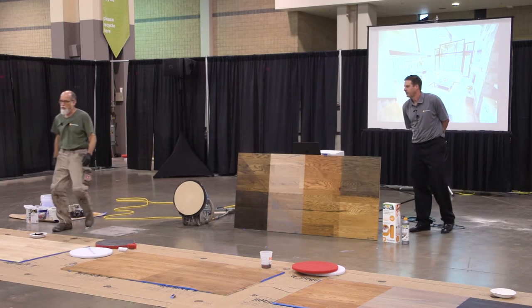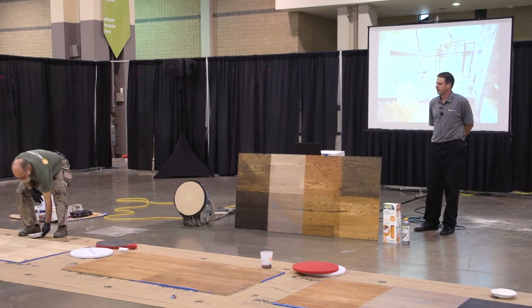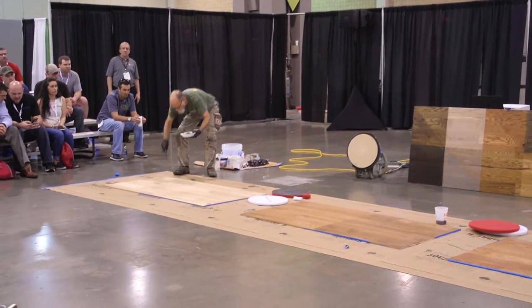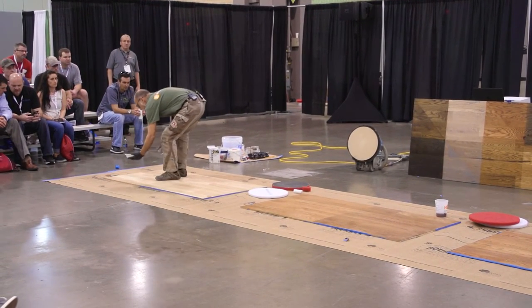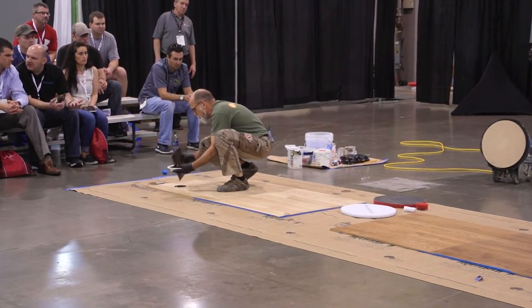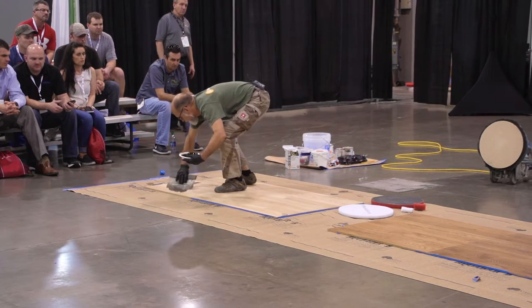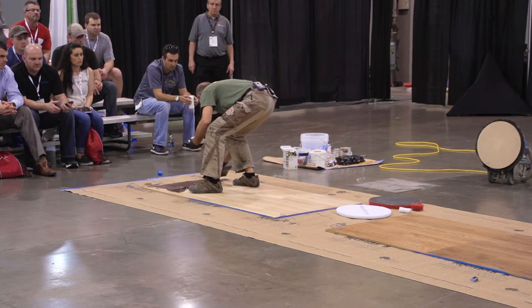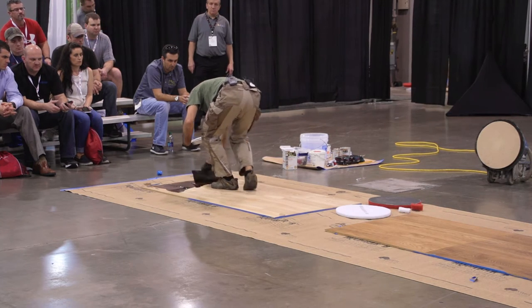This first color is the red-brown and black mixed. I'm just going to walk out onto the floor. Pour some down in a puddle. Take our trowel. Cut in up against the baseboard.